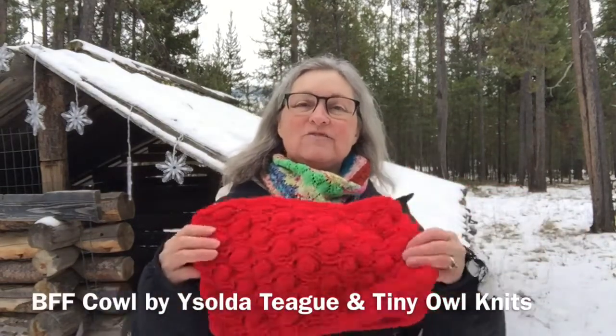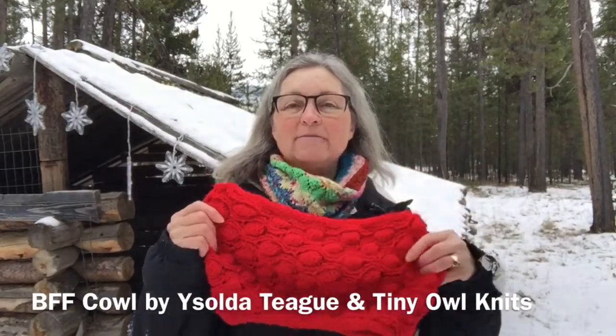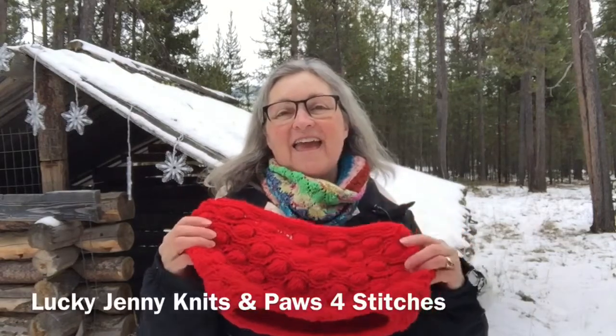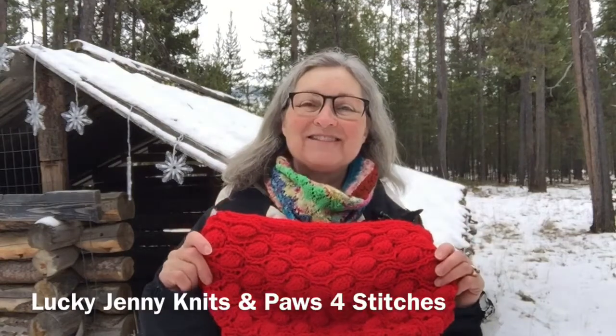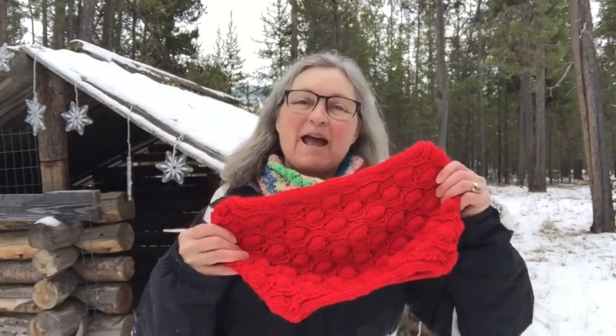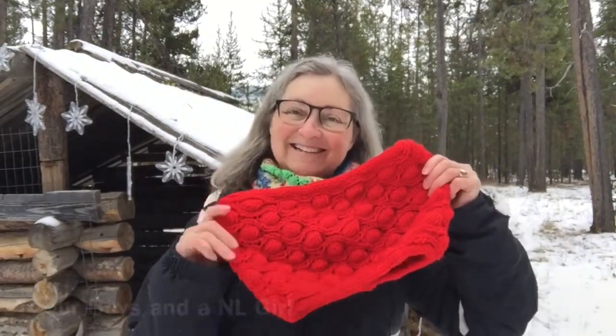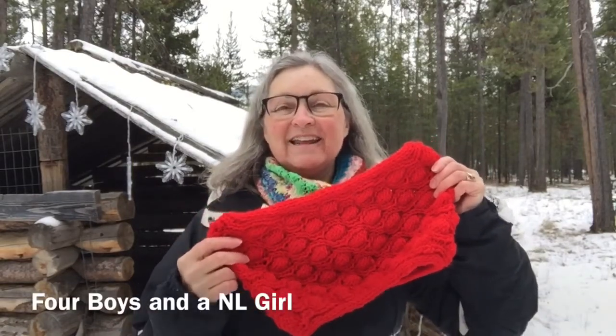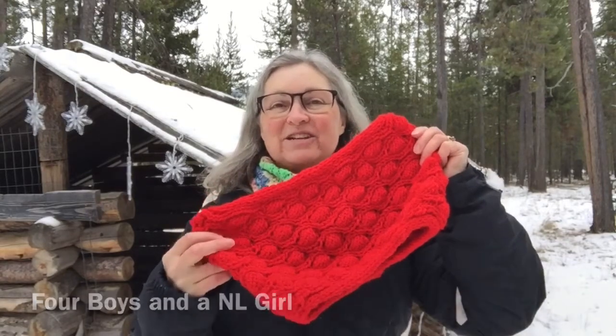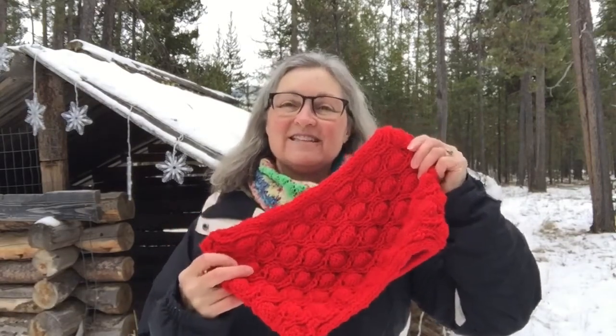It's downright cold. Another cowl I finished recently was this BFF cowl. This is for the Pen Pal knit along put on by Jenny at Lucky Jenny Knits, and hi Jenny, and Candy at Paws for Stitches. I knit this for my pen pal Patty. Hi Patty. She has the 4 Boys and an NL Girl podcast, which I highly recommend you check out. She does all kinds of stuff.